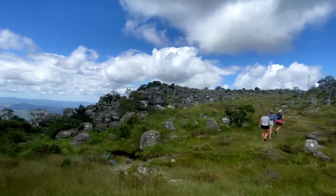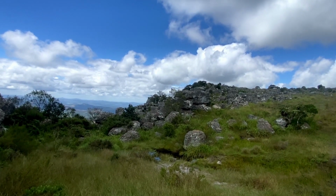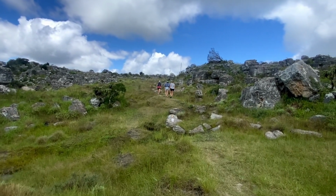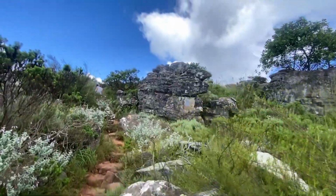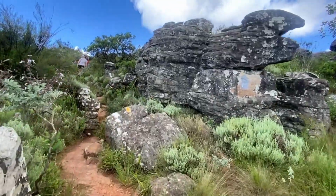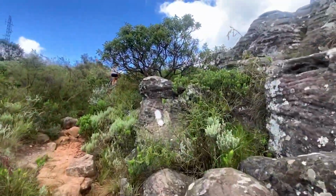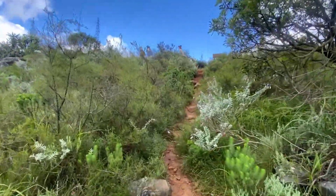There's a little bit of a view of the escarpment, the valley down below. Once we get to the tower, right in the front there, and the lookout, I'll show you the view of the valley from the escarpment. Okay, so we're on the last stretch to the halfway point, where the lookout point is situated. It's a little bit of an incline up to the top there.